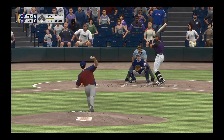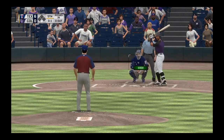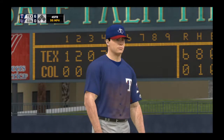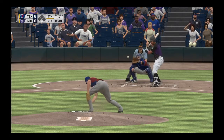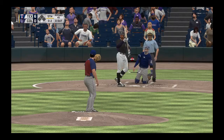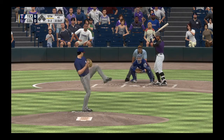Leading off for the Rockies, Ian Desmond stands in as he looks at a called strike. Desmond. Oh, and that is right down the middle for strike 2. Matt, he's thrown 2 pitches right down the middle and got away with them. I don't think he should go back there again, but he's got to locate a little bit better if he wants to put him away. This guy's too good a hitter.